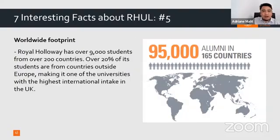Okay, so worldwide footprint, it's actually one of the universities that has the most alumni footprint in the world. So we currently have 95,000 and counting in 165 countries.